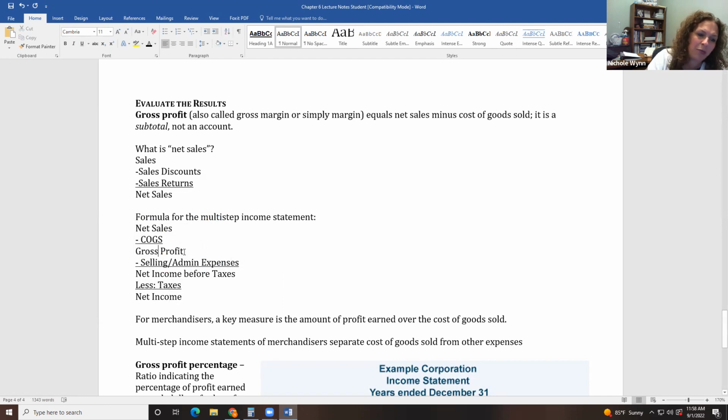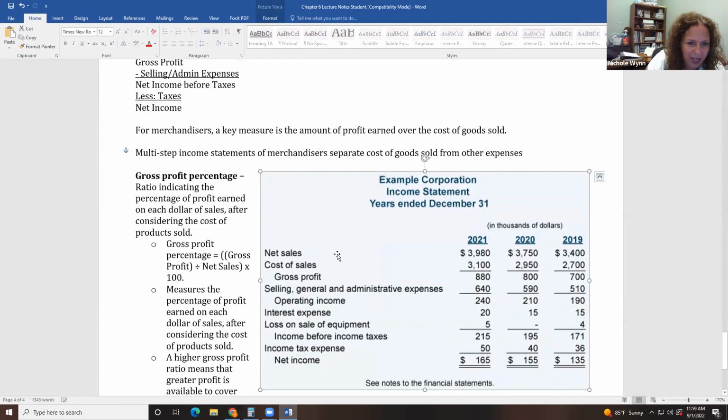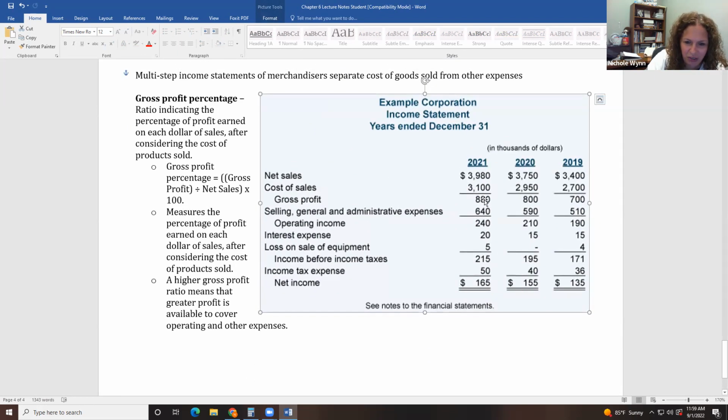It's subtotals. We subtotal here because this is actually one of the more important numbers. If you're a merchandising business, what's your markup like? We like to know what the markup is like. And then from here, we need to get net income before taxes because taxes is a percent of this number. So the net income is still revenue minus expenses. Down here, this is just an example company, and we see our net sales, COGS, gross profit minus our selling and admin expenses. We have some interest and losses to get to net income. The gross profit percentage is calculated by taking gross profit divided by net sales, and it will give you a number.